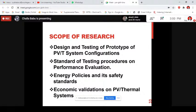The first one is design and testing of a prototype of the PVT system configuration. The first one is design. As I showed in my presentation, there are a variety of parameters which will influence the overall system. We have many kinds of designs, but we don't have an exact testing methodology to make the system an efficient one.